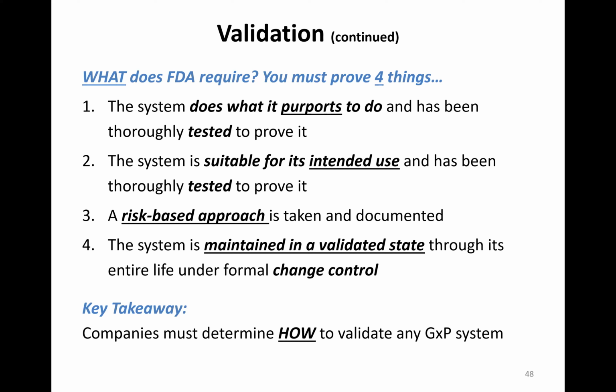You also have to make sure the system's maintained in a validated state under formal change control. How you do that is through your SOPs. And then companies have to determine how to validate a GXP system. There is no prescriptive method for doing this, and FDA is not going to tell you how to do it.